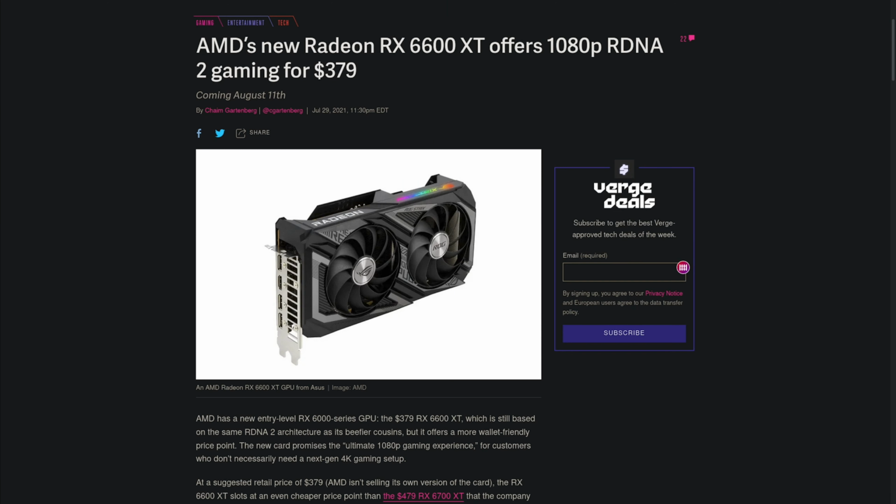AMD's new Radeon 6600XT offers 1080p gaming for $379. The interesting thing about this GPU is the pricing, because when you think about it, for $379, you're only getting a GPU that's meant for 1080p gaming.